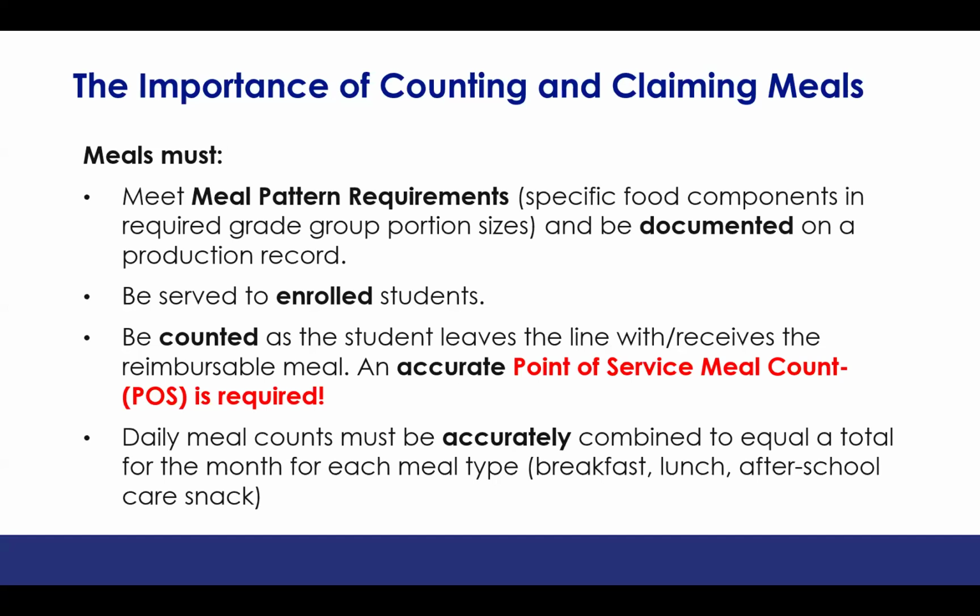An accurate point of service meal count is required. We'll talk more specifically about the methods of counting meals in a few slides, but these daily meal counts must be accurately combined to equal the total for the month for each meal type. Then this monthly total is used to complete the claim for reimbursement.